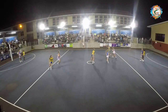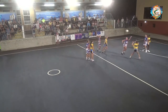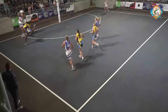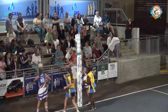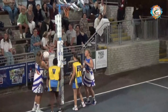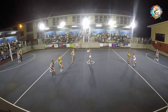It's actually Charlotte's ball. There was a mix-up. Ball turned over by Lorraine again. Well taken by the goal shooter and into her goal attack. Ball taken outside. The umpire's called it inside as a penalty. So Lorraine will take the shot and score the goal. And it's Lorraine's centre pass.